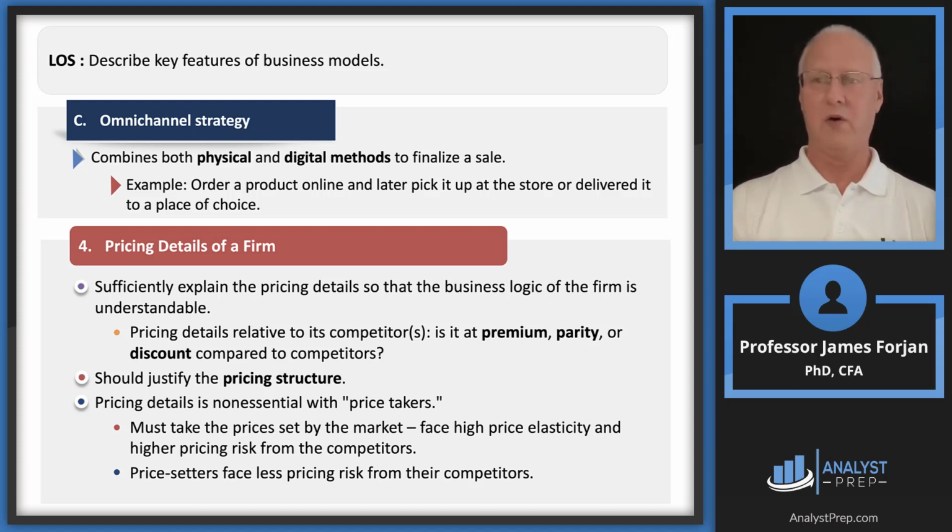So if you have this brand name, if you have this pricing power, then you can charge a premium. Or you can say, we're happy to take a discount, and we'll take whatever price we can get out there. So these are really good questions. Look at that first arrow, orange bullet point: premium, parity, or discount.